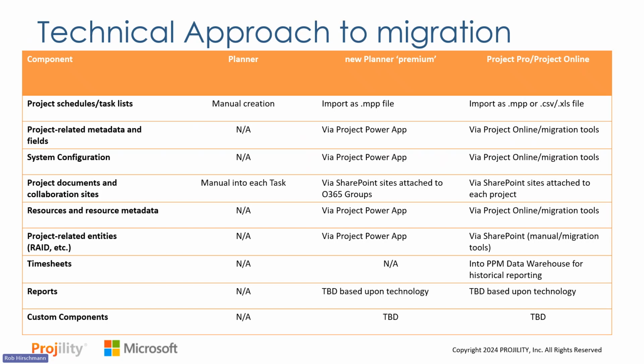The first one in that second column is Traditional Planner, right? Which is basically a visual task board. And with Traditional Planner, there's really only 2 things we can bring into the tool. We can bring our project schedules or our task lists into the tool, but we have to go in and manually enter them. There's no magic way to click a button and pull that into Planner. All the other stuff, minus the documentation and collaboration sites, are not connected. And those are things Planner doesn't support today out of the box.